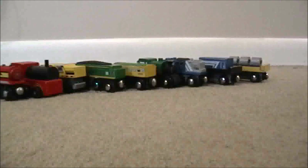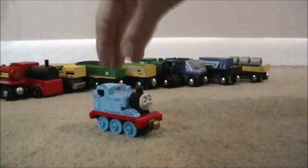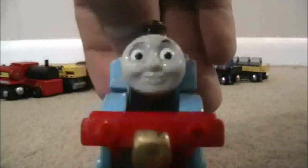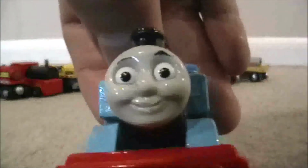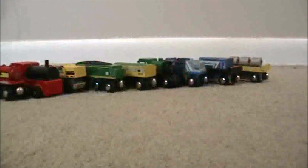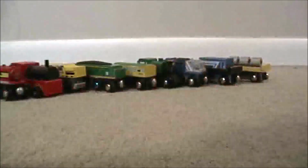So, next, we move on to Take and Play. And this is a Take and Play Thomas that has definitely seen better days. As you can see, his face there is kind of torn up. Looks like he's been through a war or something. His magnets are very, very corroded and dented even. I don't know how you even dent those magnets. There is some green on the wheels.